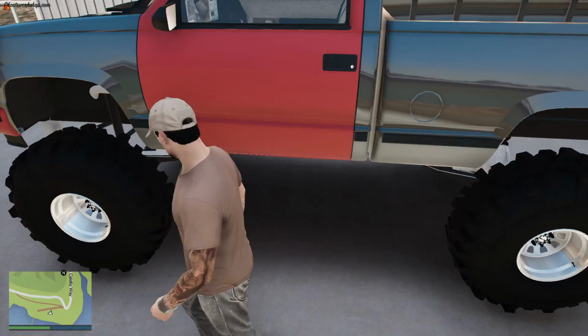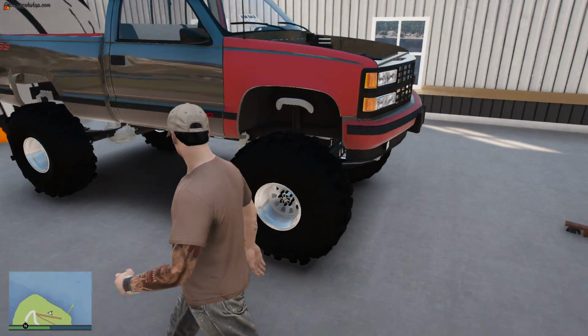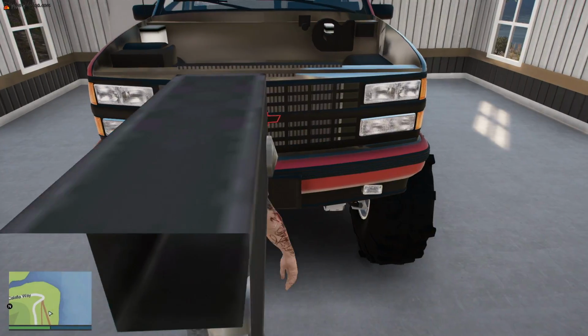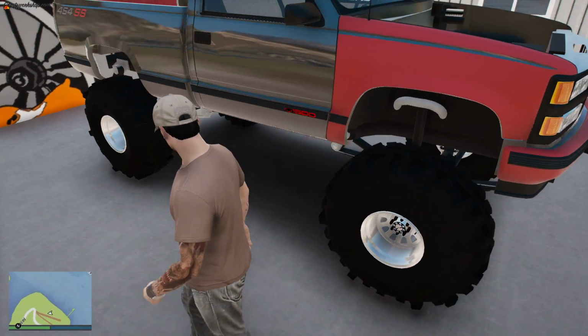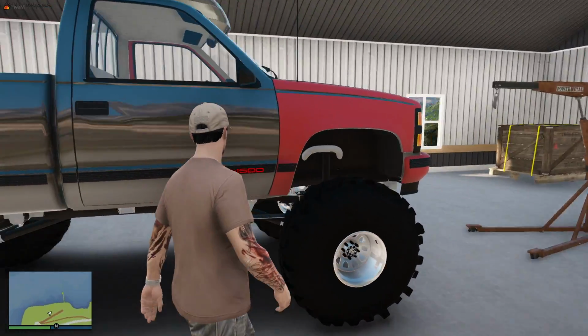I'm missing trim on this door. This fender has, this one has a stripe. Apparently, they started to put stripes on it. I don't know, apparently the truck came off black and red. So why not put it on another black and red? We just need it vice versa.